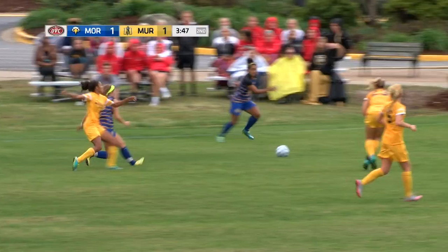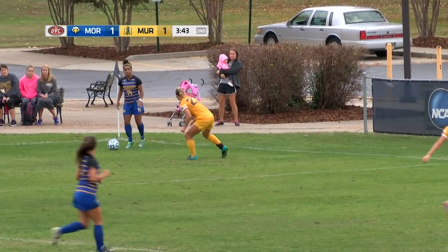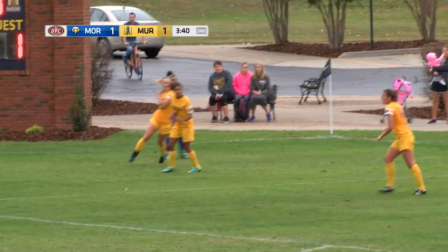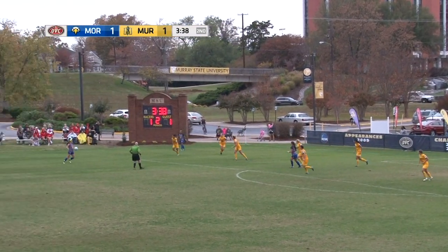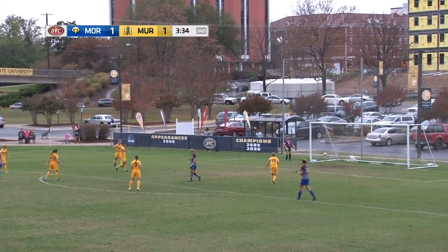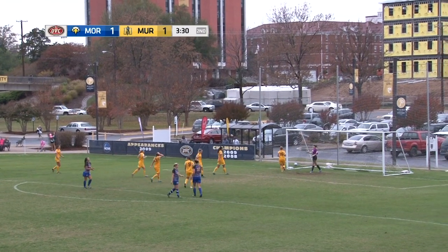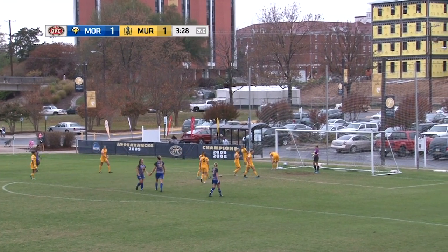Stutter steps and makes Fry fall down. Long pass out to Black. Black looking to cross. She does. Cleared away. Wilson does. Look out. Quick shot. Saved. And it will be out for a corner for Morehead State with 3:30 left in normal time.